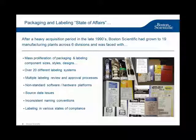We had multiple labeling review and approval processes. So what I mean by that is, as we acquired these companies, we started the integration. We went into basically plant network optimization, looking to consolidate. But you had some of the receiving plants that would have 1, 2, 3 different ways of reviewing and approving labeling based on the plants that they were working with. It made it very, very difficult.